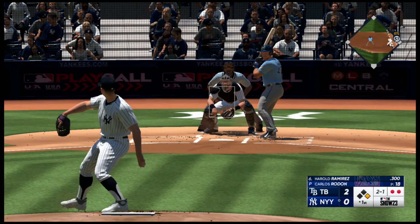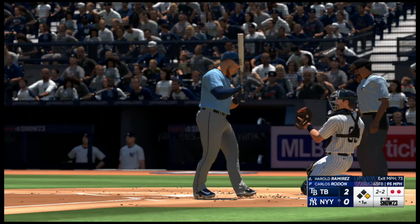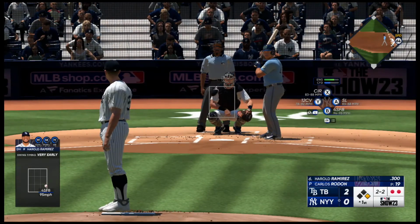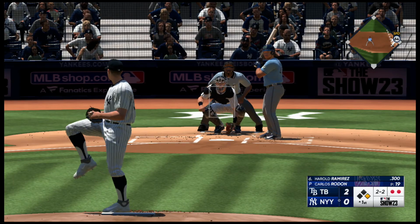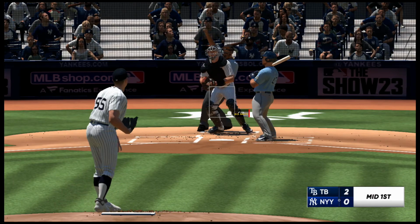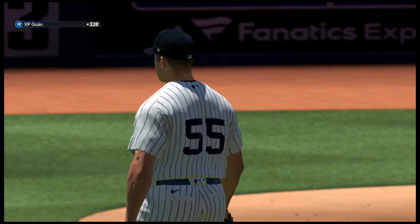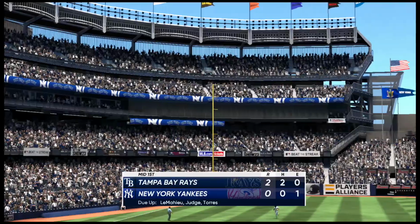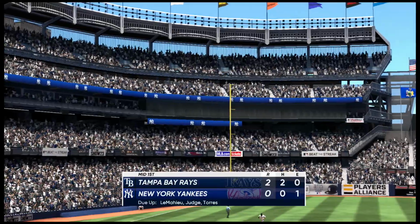Let's go, Yankees. Kicks and deals. And down on strikes. Good job at damage control right there. But 2 runs for him, and they jump ahead. On to the bottom of the first. It's the Rays 2, and the Yankees coming to bat.